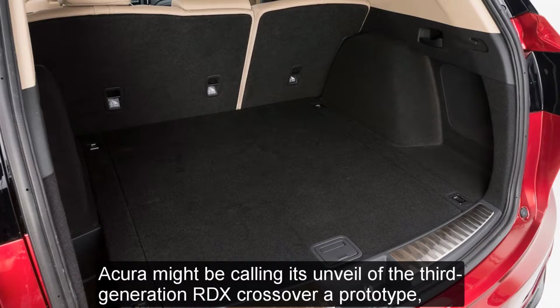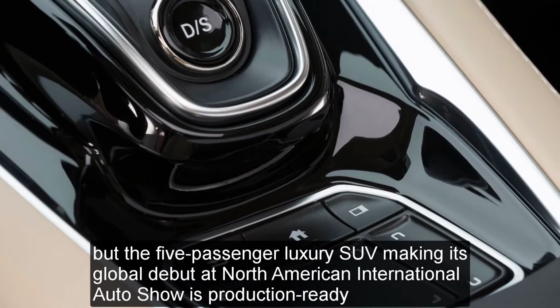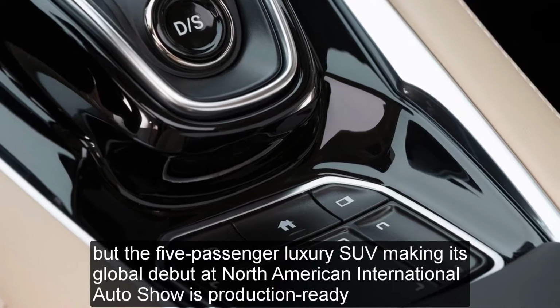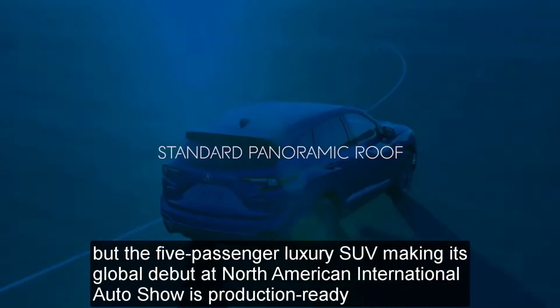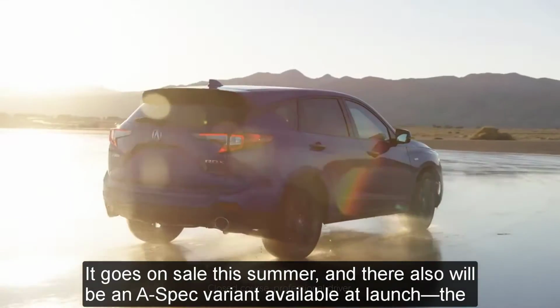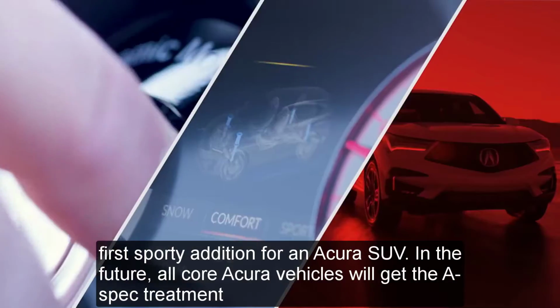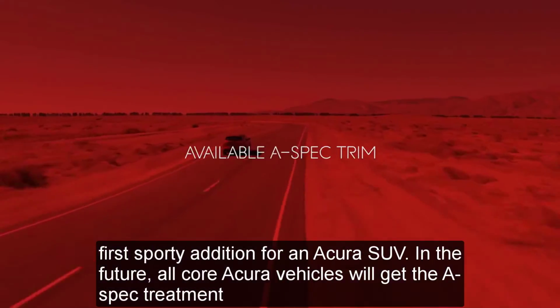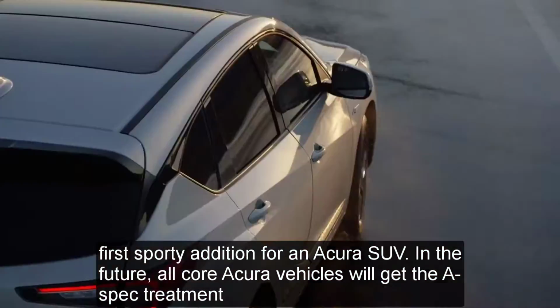Acura might be calling its unveil of the third-generation RDX crossover a prototype, but the 5-passenger luxury SUV making its global debut at the North American International Auto Show is production-ready. It goes on sale this summer, and there also will be an A-Spec variant available at launch, the first sporty edition for an Acura SUV. In the future, all core Acura vehicles will get the A-Spec treatment.